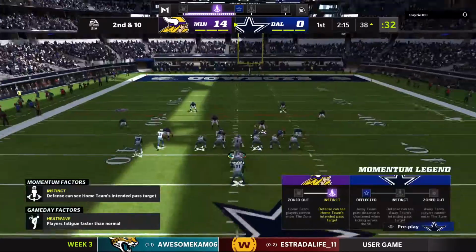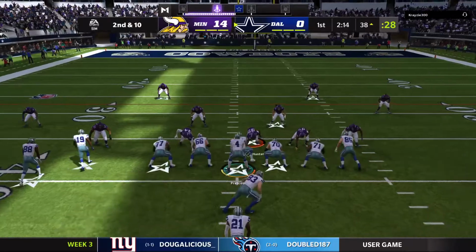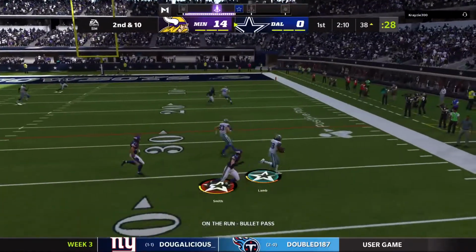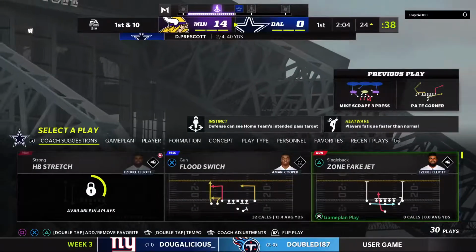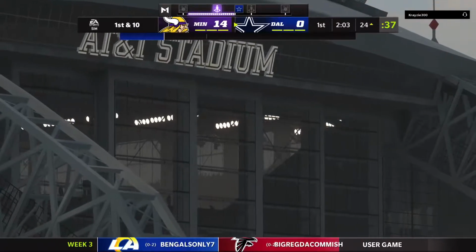2nd and 10. Play fake. Here's Prescott. They'll roll him out right. He'll find Lamb. That's complete. And brought down, but not before they're inside the 25. Prescott and Lamb hooking up for the Cowboy first.